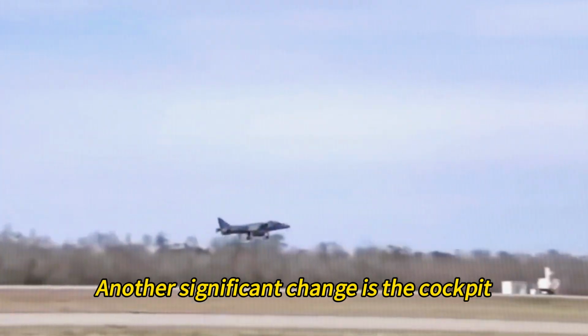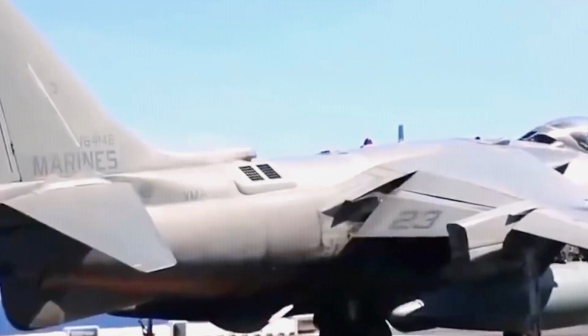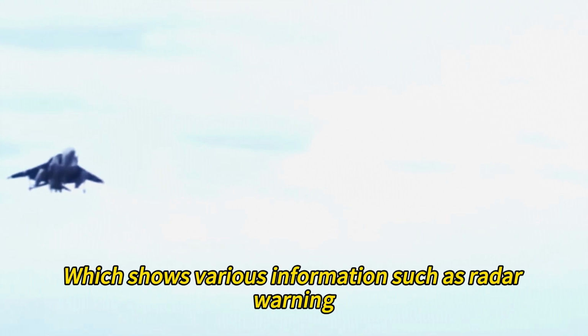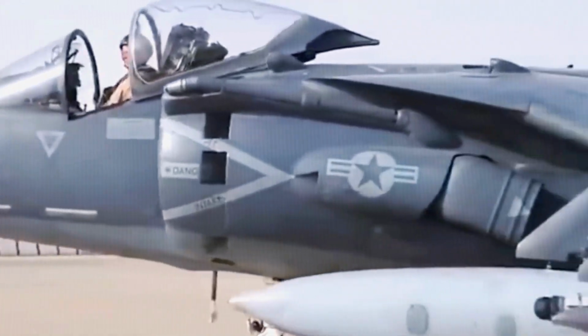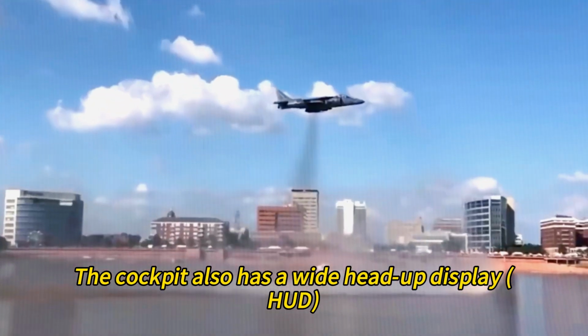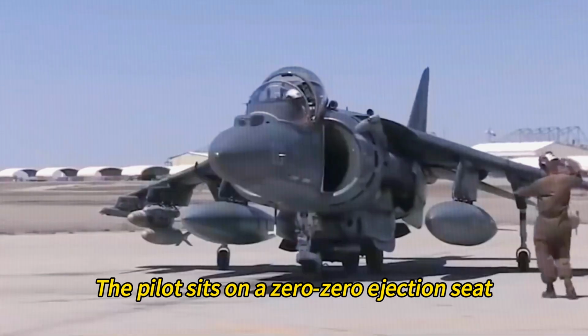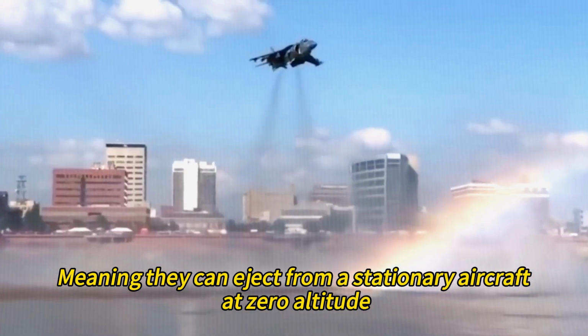Another significant change is the cockpit, which is elevated by 27 centimeters and redesigned to improve the visibility and comfort of the pilot. The cockpit has a large cathode ray tube multi-purpose display, which shows various information such as radar warning, weapon delivery, and navigation. The cockpit also has a wide head-up display, which projects important data onto the windshield. The pilot sits on a 0-0 ejection seat, meaning they can eject from a stationary aircraft at 0 altitude.